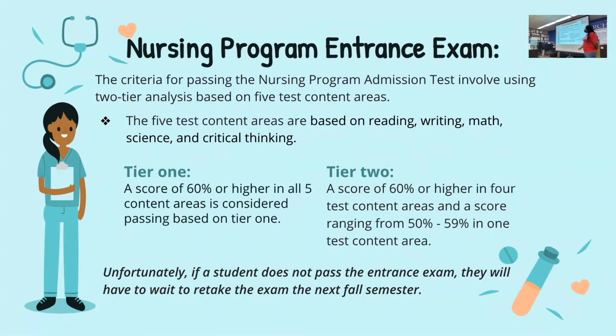To pass with tier 1, you would need a score of 60% or higher in all 5 content areas. And for tier 2, you would need to pass with a score of 60% or higher in 4 content areas, and a score ranging from 50 to 59 in 1 test content area. Unfortunately, when a student does not pass the entrance exam, they would need to wait to retake it the next fall semester.